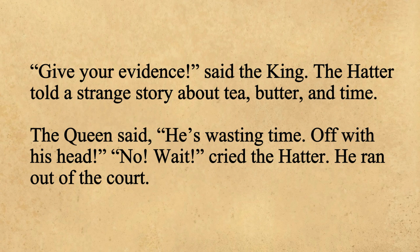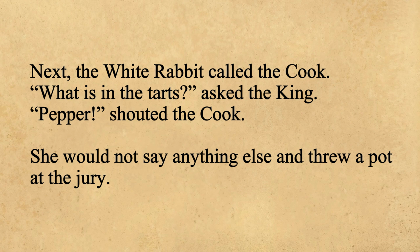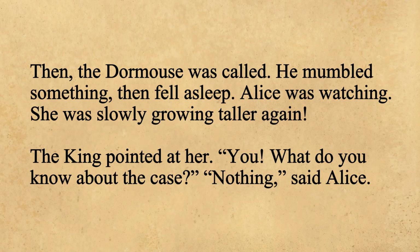The Hatter told a strange story about tea, butter, and time. The queen said, "He's wasting time. Off with his head." "No. Wait," cried the Hatter. He ran out of the court. Next, the white rabbit called the cook. "What is in the tarts?" asked the king. "Pepper," shouted the cook. She would not say anything else and threw a pot at the jury. Then, the dormouse was called. He mumbled something, then fell asleep.